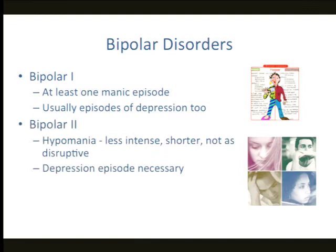Here you have something called hypomania, which is an episode that looks a lot like mania, except it's shorter, 4 days in length, and not quite as disruptive as a full-blown manic episode. So it's in some ways a less intense, perhaps less severe manic episode. It's called hypomania. So it lasts for 4 days, and you still might have this elevated mood, but it's not disrupting your life as much as an episode of mania. And for bipolar 2, you have to also have an episode of depression. So this is, in some ways, maybe more the quintessential example of what we think of when we think of bipolar disorder or manic depression. In bipolar 2 disorder, you have hypomania, and at least one episode of depression is required for the diagnosis.